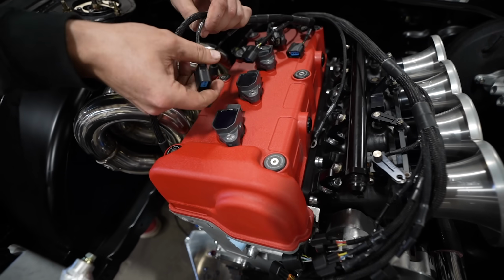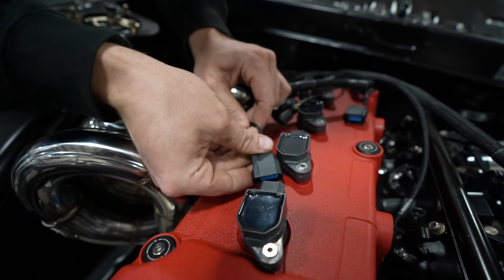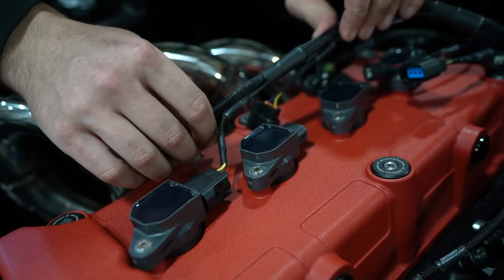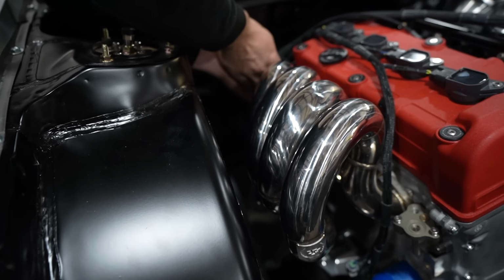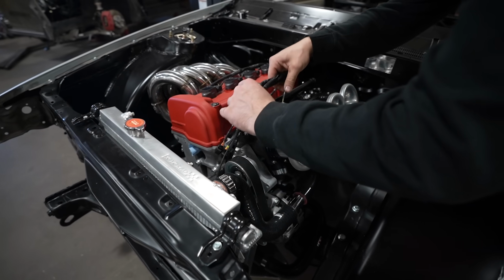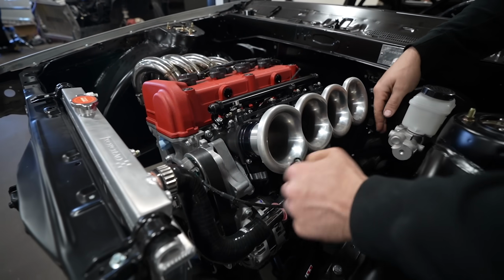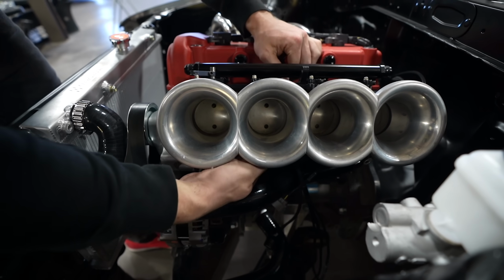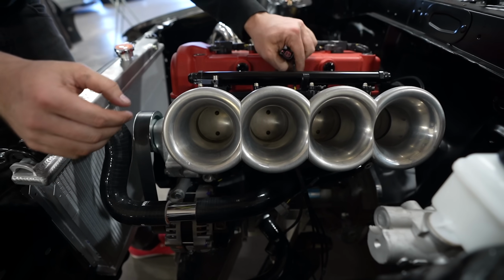You read it, coil 1, let me plug it in. You guys have seen me do this a million times. Boom. And everything else, we're going to hide under here. Hopefully. I always like going up from the bottom with the injectors because it always makes the harness hug really nice underneath the manifolds.